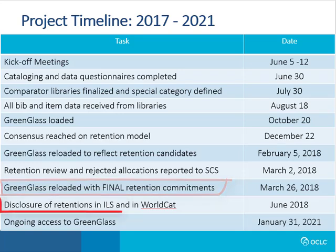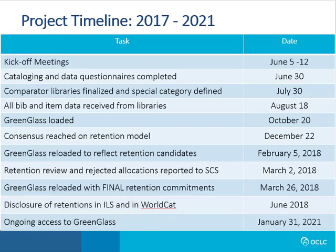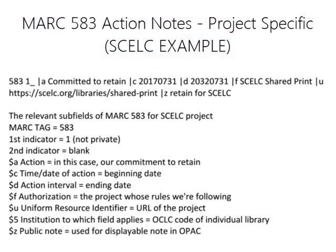At this point, libraries use Greenglass to generate their own list of retention commitments for careful disclosure in local systems and in WorldCat. Project-specific decisions are made with regard to the MARC 583 action note, including the project name, the start and end dates of the retention commitment, and a URL for the project's MOU. Here's an example from the recent SCELC project.